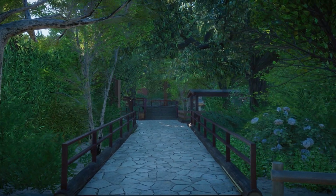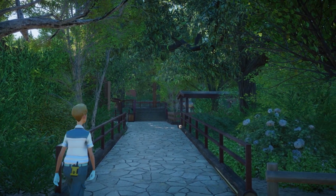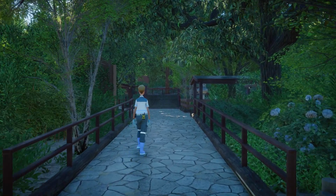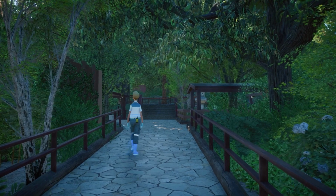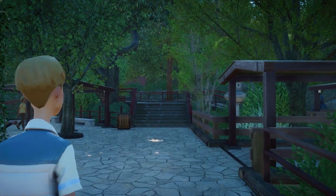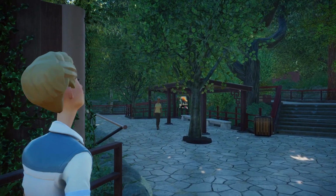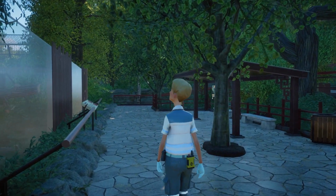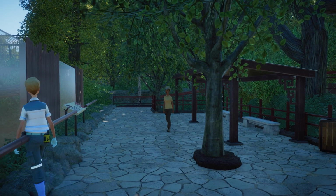And here is the official beginning of the Asia Trail. Should probably put up a sign or something, but haven't done that, so whatever. On the left we have a glitching zookeeper, or is just doing some break dancing.